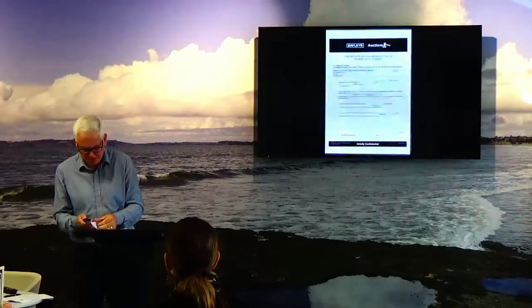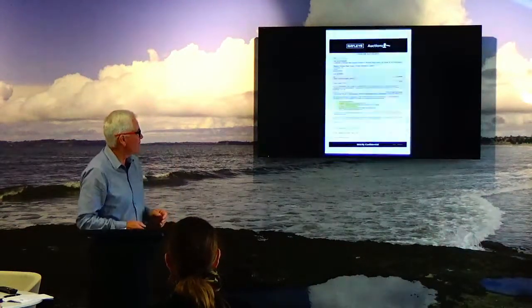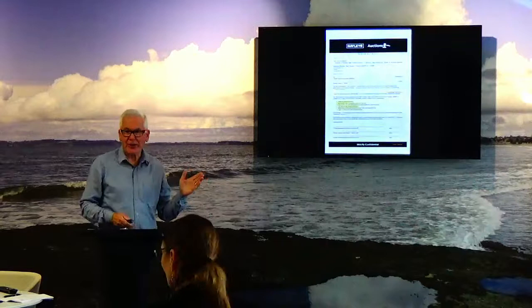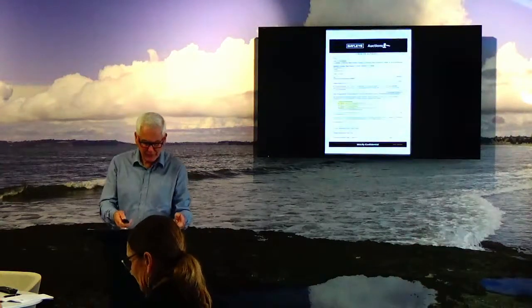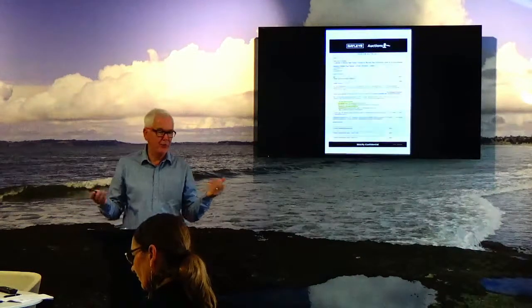So we go to the next sheet. Right. So we have a simple form called a trustee authority. So if you think about this, you have one, two, three, or four trustees, whatever.